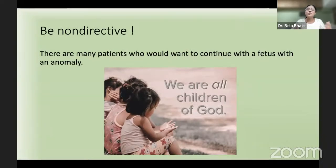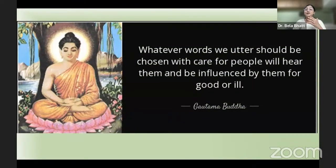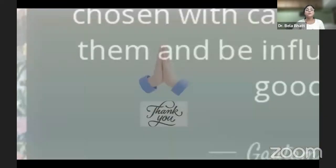So here, what is important is to be non-directive. There are many patients who would want to continue the pregnancy with a fetus with an anomaly. We all know Down syndrome babies, also parents want to continue. Anotia, the patient wants to continue. Anophthalmia, the patient wants to continue. So we shouldn't be directive to the patient. Just provide the information to the patient about the natural course of that particular anomaly. Do a multidisciplinary counseling and let the patient and the family take the decision at the end. Whatever words we utter should be chosen with care, for people will hear them and be influenced by them for good or ill. So that's our responsible job when we are counseling the patient for any anomaly.